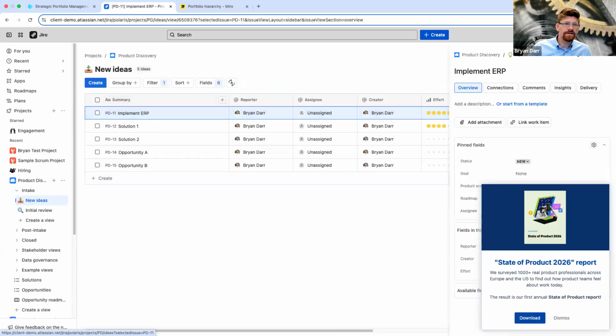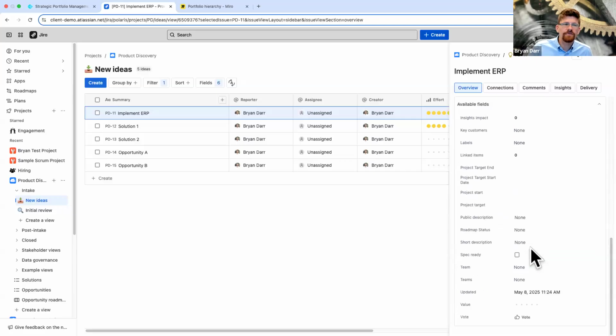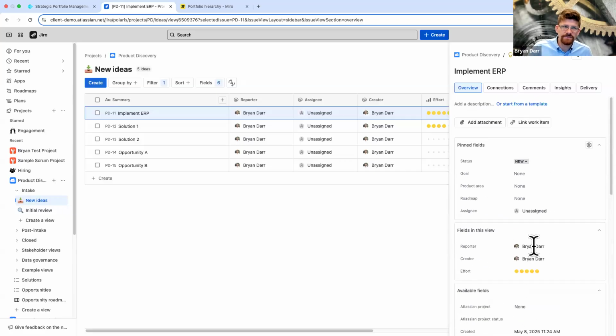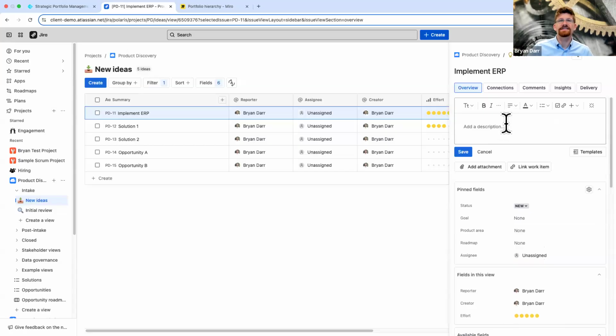And then if I click into one of these ideas, I get all of the information about that idea. So I get the overview, all of the fields that matter for prioritizing this view, defining what this idea is. I can add a description, and this is Atlassian's classic wiki style editing box. I can add in multimedia and smart links and live spreadsheets in here. I can link entire Confluence pages and display them in line here.